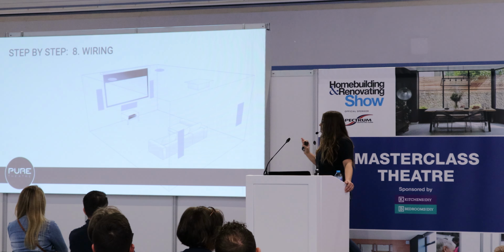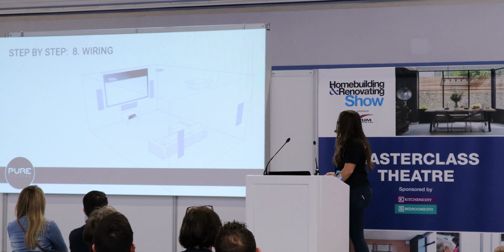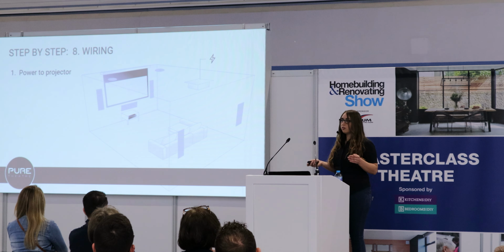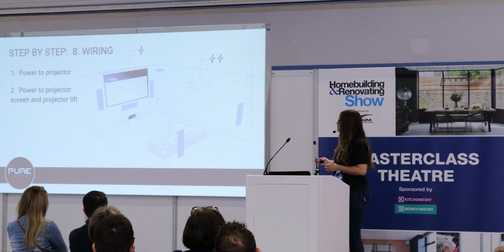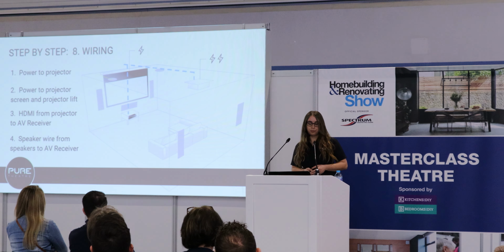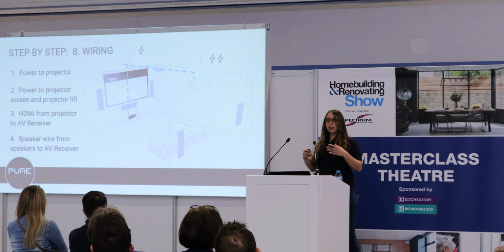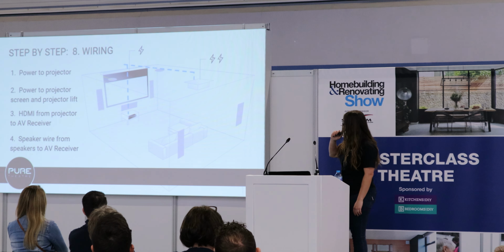So if we take it in its very simplest form, here's our room. What will we need? We'll need a power supply for our projector. And then if you have a motorised screen and projector lift, you're going to need a power supply for those as well. And then we need our HDMI lead running from our projector to our AV receiver. And then we need our speaker wire, which will be plugging into the back of the AV receiver as well. And then of course you plug all of your kit into the AV receiver, and you can play your TV, you can play your games, you can play anything through this new home cinema system.